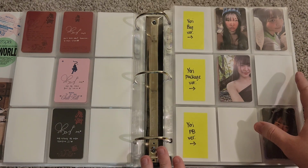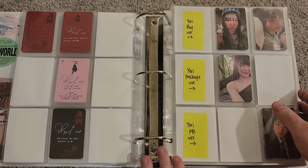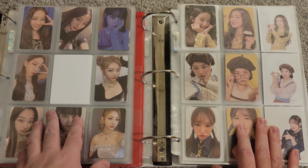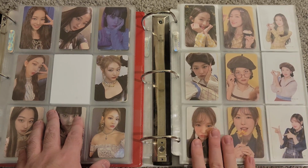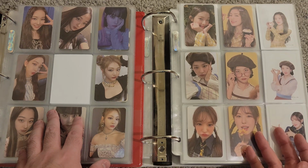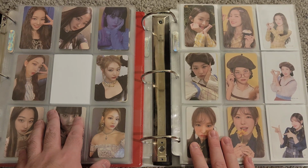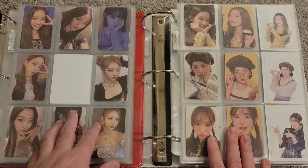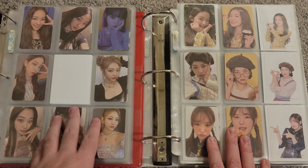So with that said, I'm going to go ahead and figure out what I want to put in the last shot and then do the outro. Okay, so that is everything to put away for this photo card storing video. I thought because it was the end of the year that we end on the Red Velvet Season's Greetings page from the Season's Greeting cards from last year. And then I also have aespa over here just because, you know, I like the Savage era.